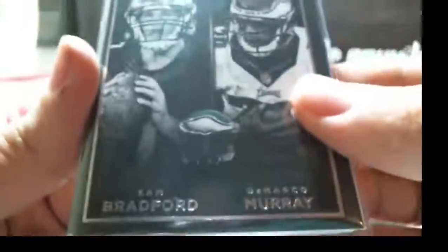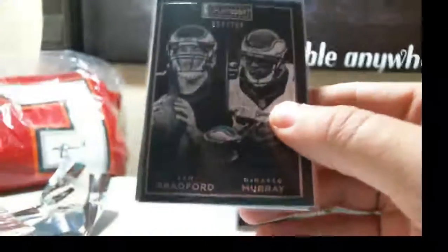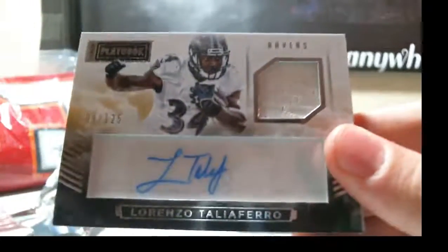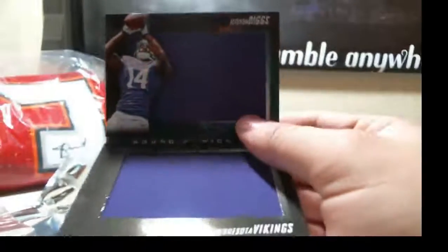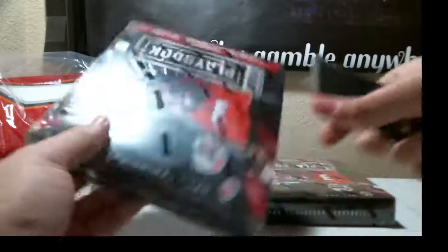Empty pack. Bradford and Murray. Bradford and Murray out of 299. Eagles is Philly GB. He has one of these. 109/125. Lorenzo Taliaferro jersey auto. Frick, I didn't even think you'd have one. He's Crash here. And Diggs. Oh, great. 3/49. Stefon Diggs going to the Vikes. That is already cool. 3/49. 3/3 on base cards.